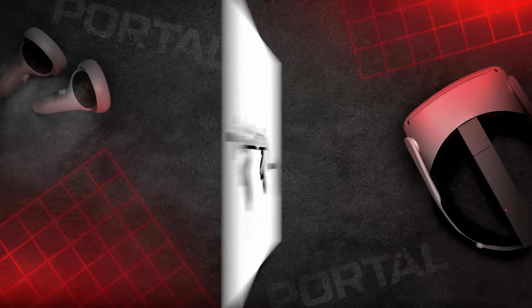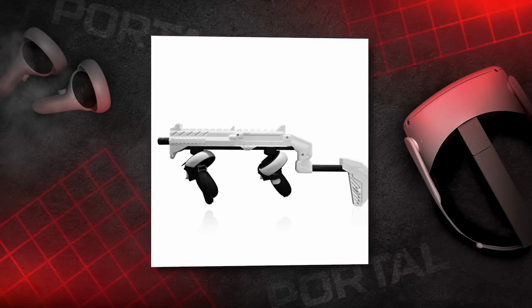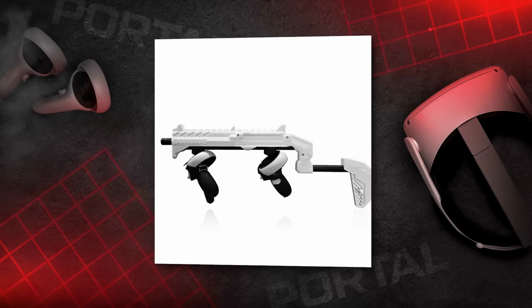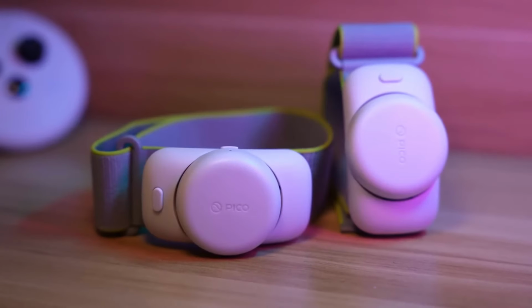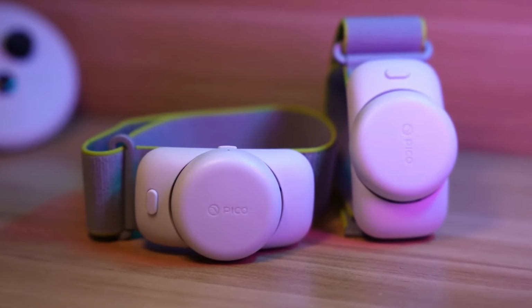How is this usually done? There is a plastic piece shaped like a weapon, and you need to insert the controller into it. Moreover, the trigger of the controller is located in the same place where the trigger of the weapon should be. But now with Pico trackers, a controller is not needed.